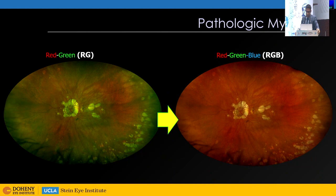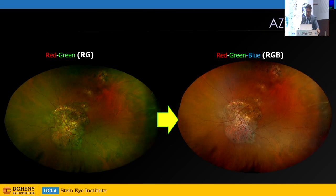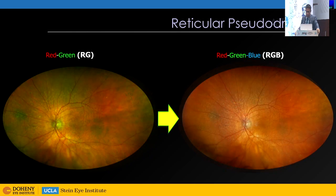Another patient with pathologic myopia, but you can see the whitish coloration, so the bare sclera in the areas of patchy atrophy in this case. And here's an example of a patient with Azure, who you can see the areas of decommutation atrophy again more easily with the blue laser added. Now, one area where I think very clearly there's an advantage of having the addition of the blue laser is in patients with reticular pseudodrusen.